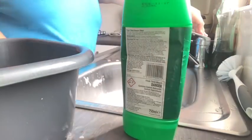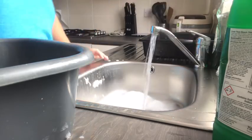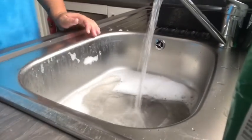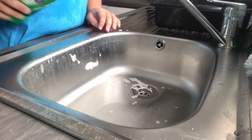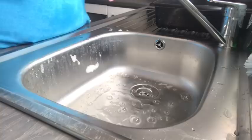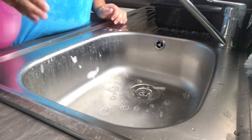And with some flash spray and some thick bleach, I'm just going to clean the sink out with a new sponge. Just like to clean this out on a regular basis as much as we can, just because food and little bits go down there without us knowing.